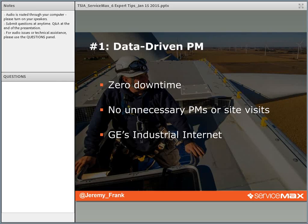It actually lets you perform preventive maintenance based on data, knowing that this machine needs preventative maintenance now, or maybe this machine doesn't need preventative maintenance when you normally would have had one scheduled, saving your company a lot of money on a truck roll. So it really makes that preventative maintenance process a lot more efficient, but it also ensures zero downtime when you absolutely have great data that's informing when to do these preventative maintenances.